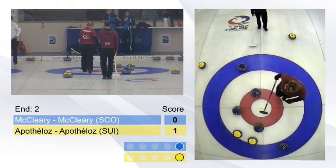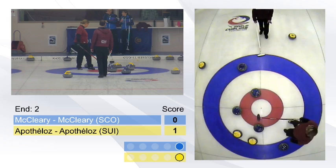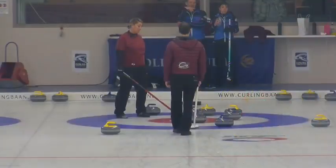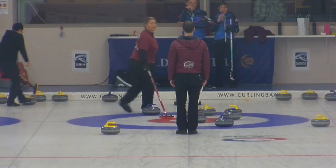So some big scores out here in the first couple rounds. And really nice shot from Judith there, put it on top of the forefoot. They probably would have liked that to curl over a little more and get a little bit more buried, but Switzerland's got some work to do to try and score in this end.